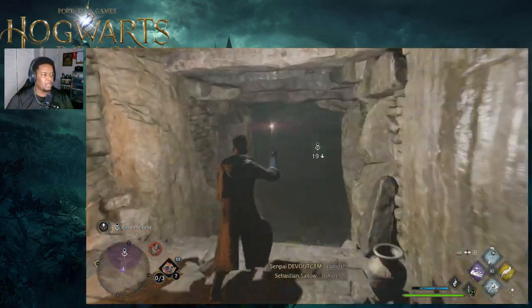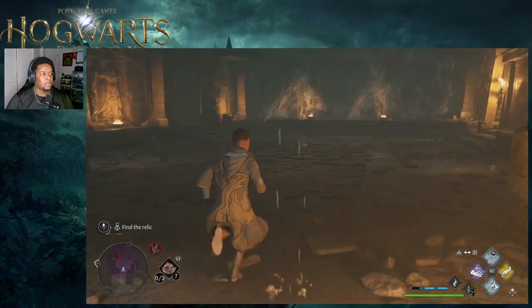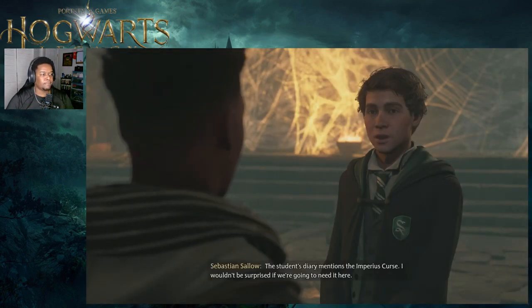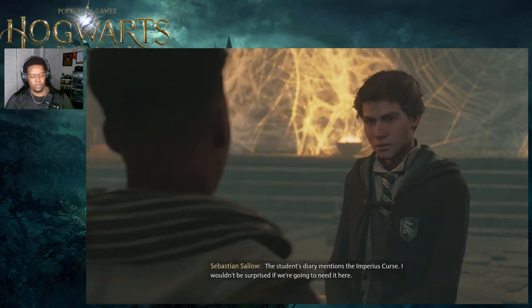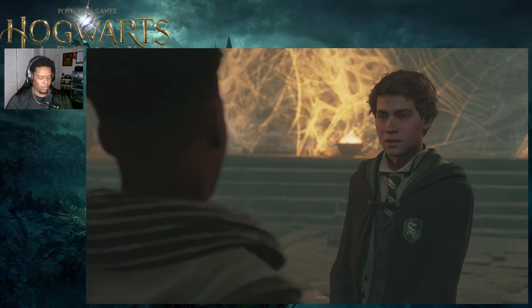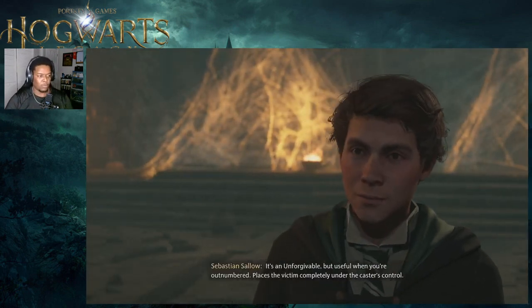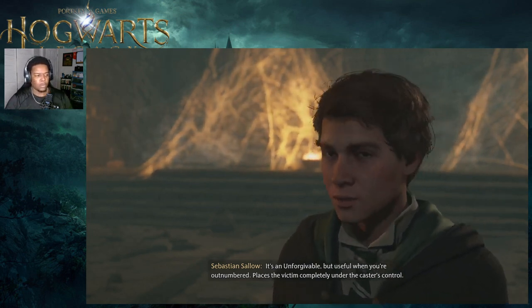I was gonna say. Lumos. Oh, fucking spiders. Bring it on. Before we trudge on further, I've just realized something. The student's diary mentions the Imperius curse. I wouldn't be surprised if we're going to need it here. It's an unforgivable, but useful when you're outnumbered, places the victim completely under the caster's control.